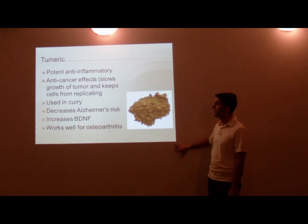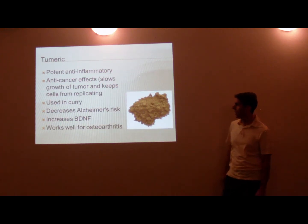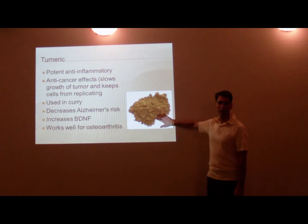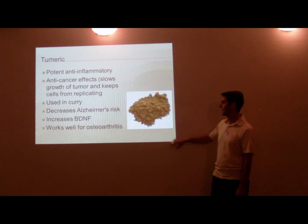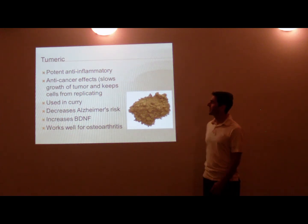All right, next. Turmeric. I love turmeric. I have turmeric every day. I put it in my shake. I take at least a quarter of a teaspoon, if not a half a teaspoon, and I put it in my protein shake every single day. Cooked is more delicious than uncooked. Yes, but I like it uncooked too.